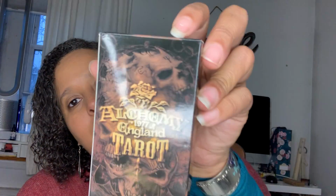So today we're going to do Alchemy 1977 England Tarot. And of course, if you buy the original one, you're going to have much better packaging, far more beautiful. But the whole point is you want to look at the cards to see if this is something you want to purchase. This is what the back of the card looks like.